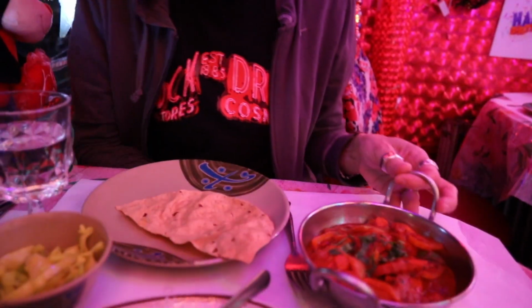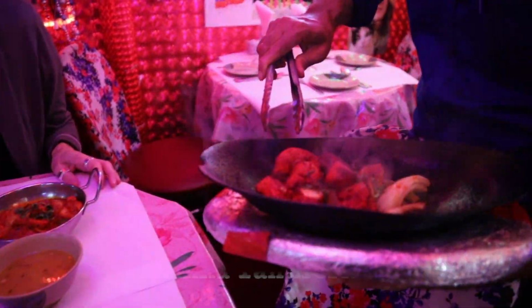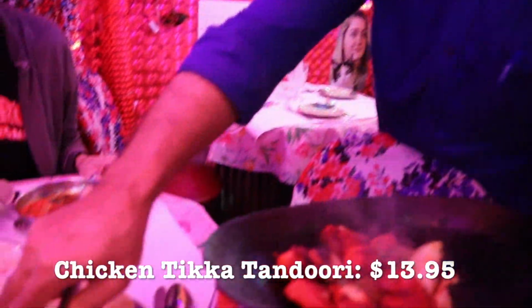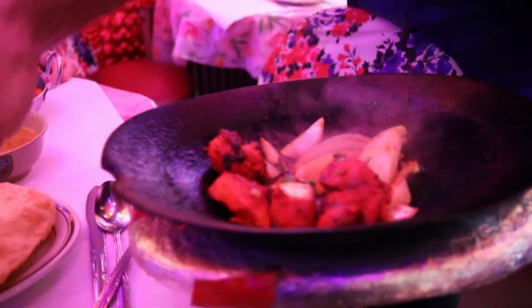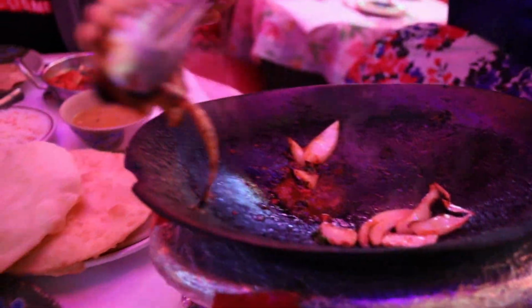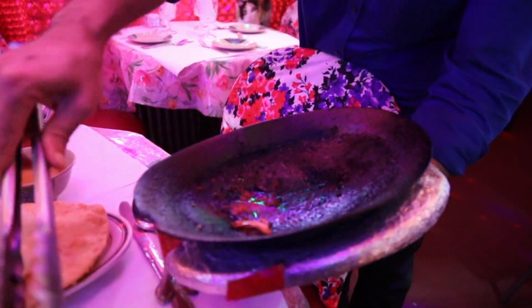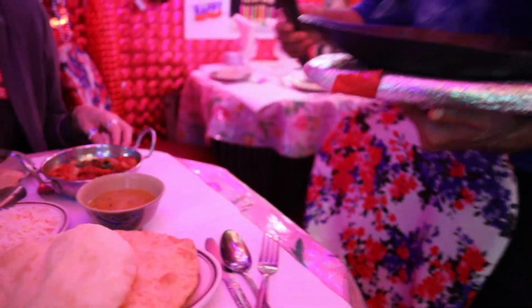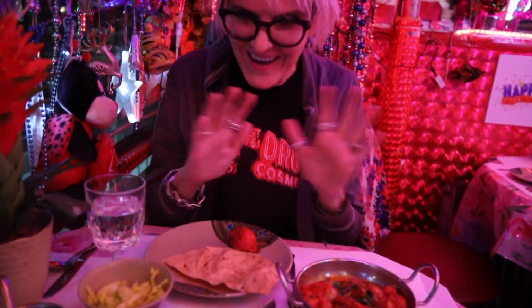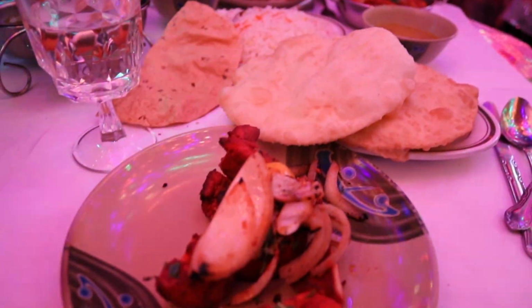So you can see. Oh, here it comes. Chicken tikka tandoori. Chicken tikka tandoori, yes, thank you. Here, I'll move the. Oh, thank you. Thank you. Okay, so now we have our whole feast. Oh, this looks great. Oh, it's so amazing.